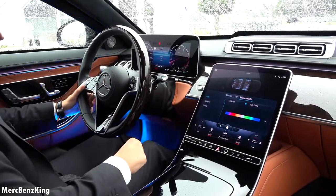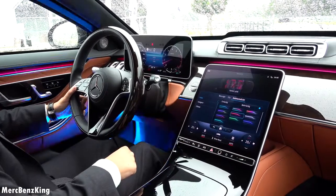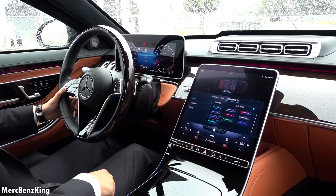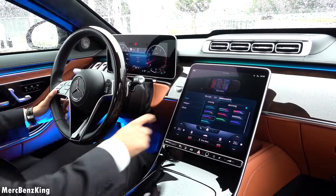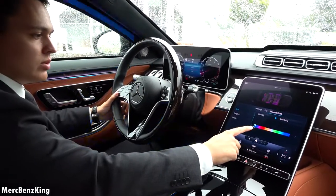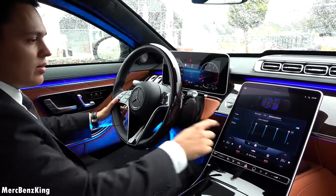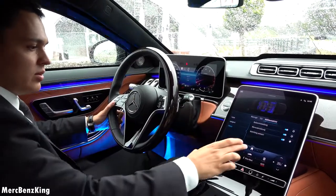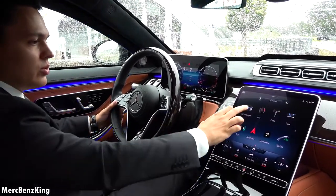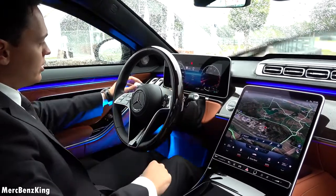So I will press that one, and then go for the pink combination. You also have it in bluish, but I will choose the one color design and put the brightness to max. So back to navigation. I will put it into drive.